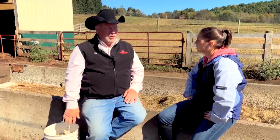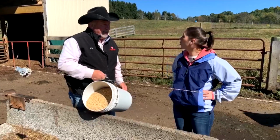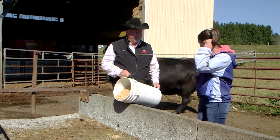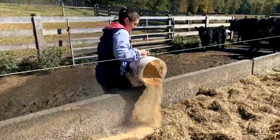Cattle love it. We'll throw a little bit of this in. I can't wait to see what happens. We'll see if they come up. I hope they come over. So put one hand here, one hand here. How much do you want to shake out? Just go right down to the other end. A little more. There you go. Now you got the pace.